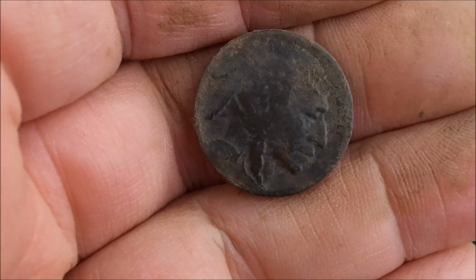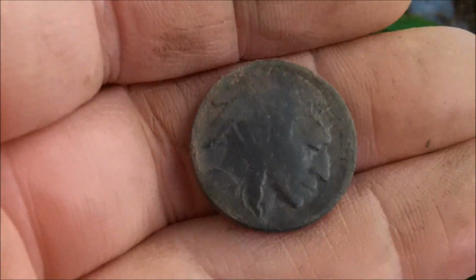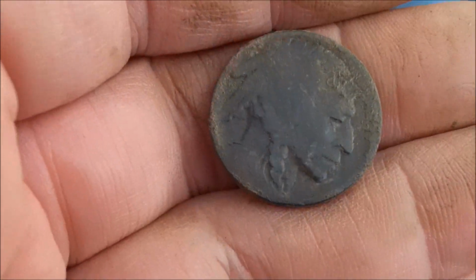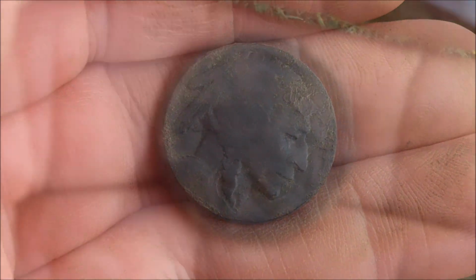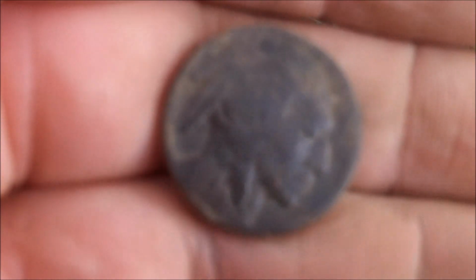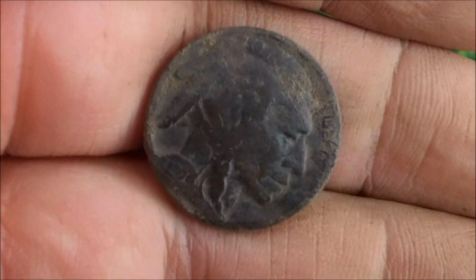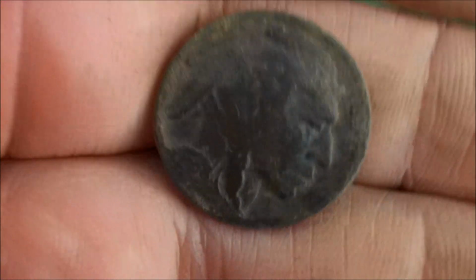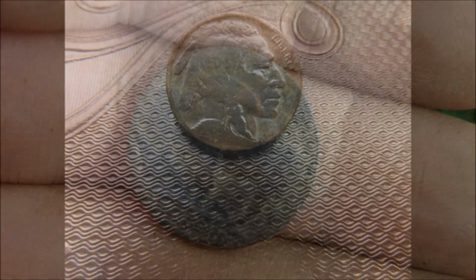I'll tell you what, let me get this one cleaned up a little bit. I think I'll get a date off of it. I guess an early bird does get the worm, or worms. Well, hopefully you can make it out. It's a little hard to see, but it's a 1929. And it's a beauty. Wow. Very, very happy. Definitely worth getting up early for.